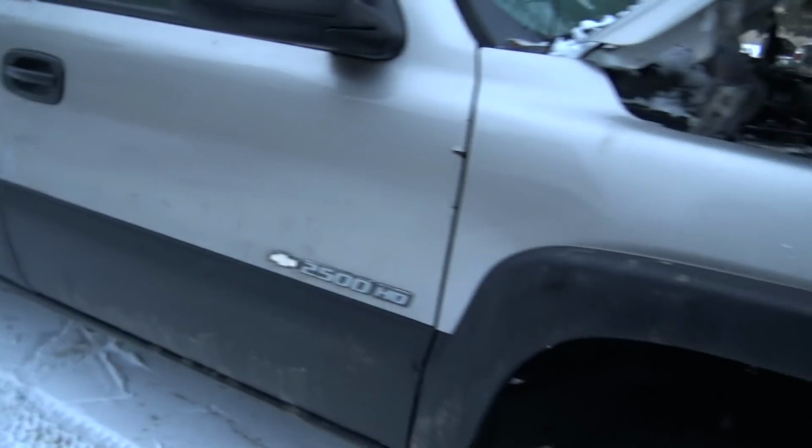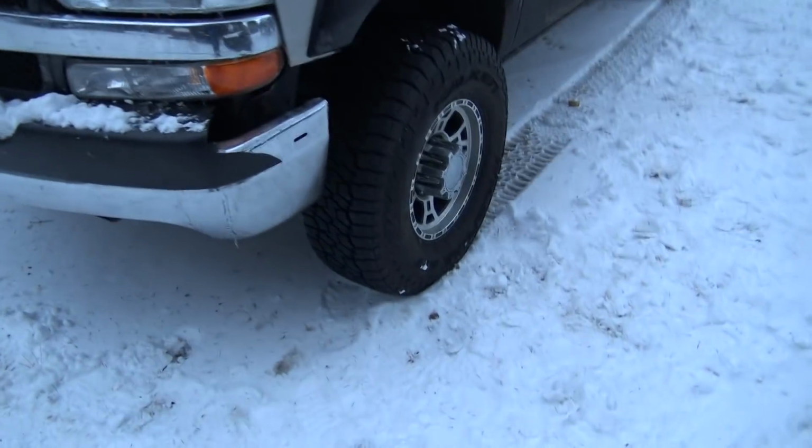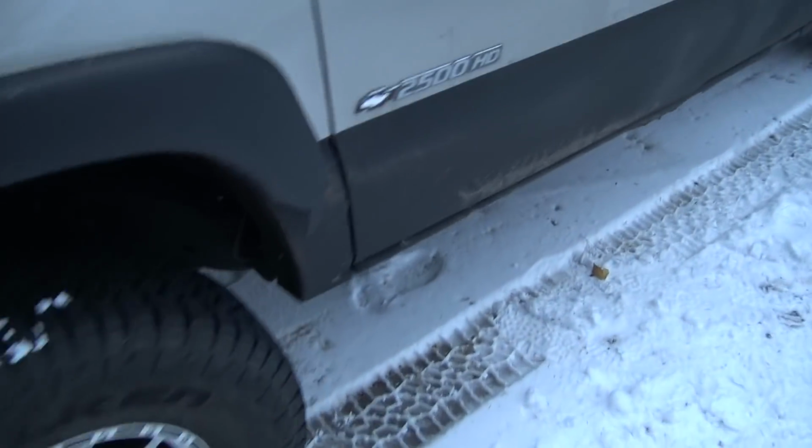So I'm not really sure what the story is on what all got replaced, what got damaged. The frame looks perfect on here. It's not bent or anything. It drives perfect. So no problems there. And like I said, I want something that didn't have issues.